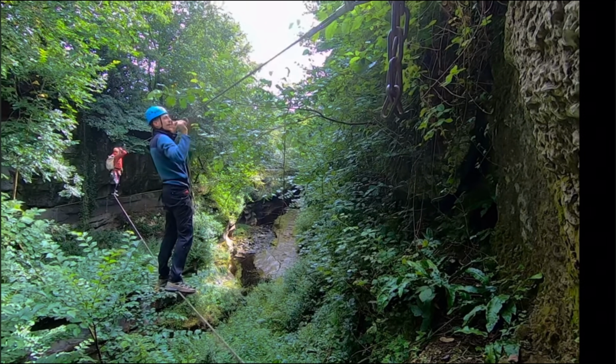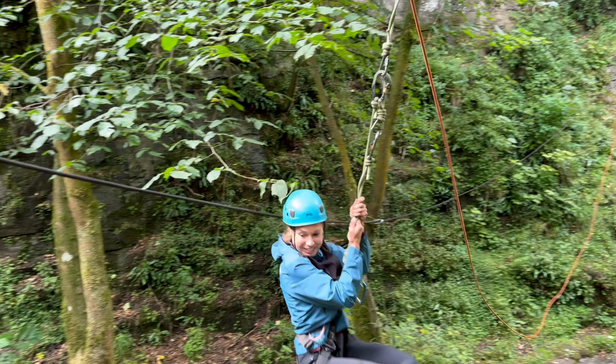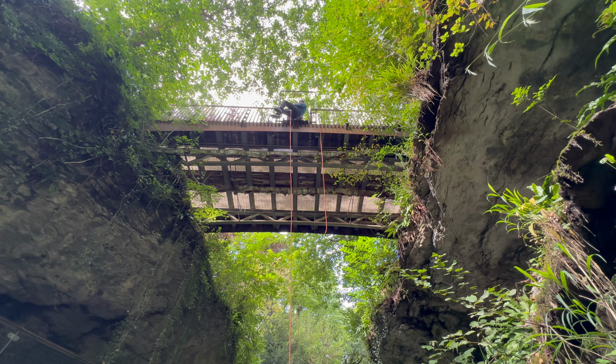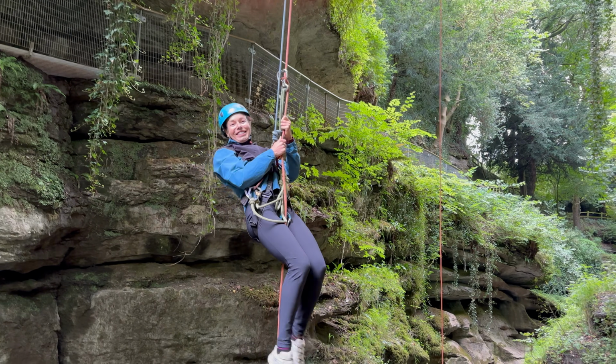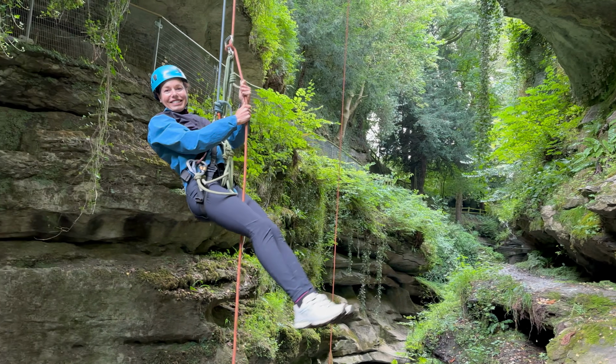The Via Ferrata took us through a mix of climbing, scrambling, zip lines, and to top it all off, a thrilling abseil into the gorge below. It was an unforgettable experience that tested our nerve and left us absolutely buzzing. If you're a fan of adventure, this is one experience you cannot miss.